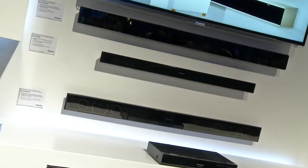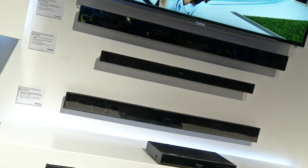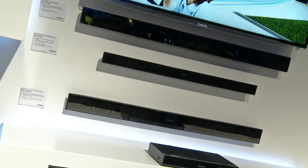Not quite, but they are very, very useful if you don't want lots and lots of speakers around your room. Some people have a front room, and they might not want lots of speakers dotted around to get lots of sound coming through. So an option for people would be to buy a soundbar. You can mount the soundbar directly under the TV, either on the cabinet, on the piece of furniture that your TV's on, or onto the wall.